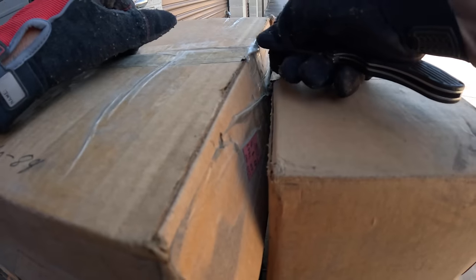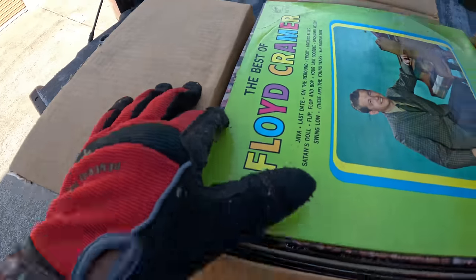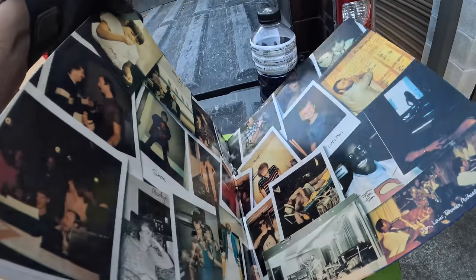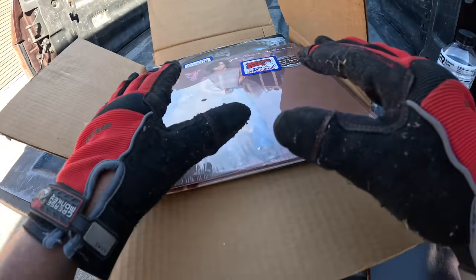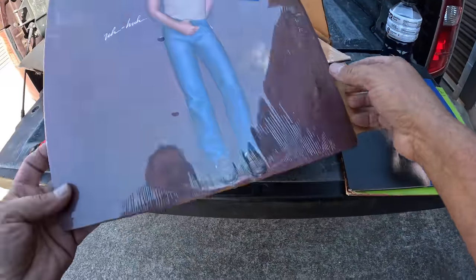Finally got something with a little bit more variety. Ooh. Okay. Let's see what we got. Floyd Cramer, huh? Phil Collins, that's cool. You know what? That is Phil Collins, and that is in beautiful condition. At least the sleeve is. Oh, how cool. Nice. I'm not going to open it with gloves right now. I guess I could take my gloves off. My goodness, these are in nice shape. Really, really, really nice shape.